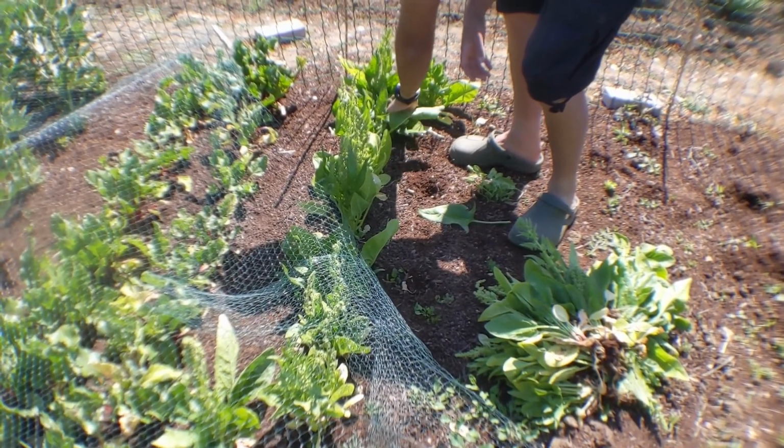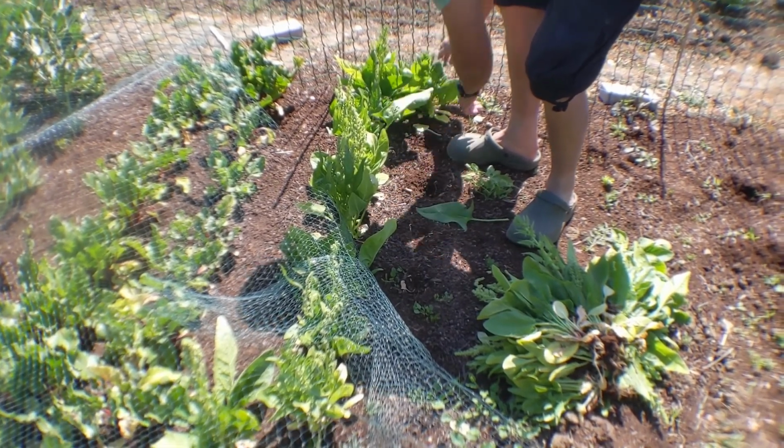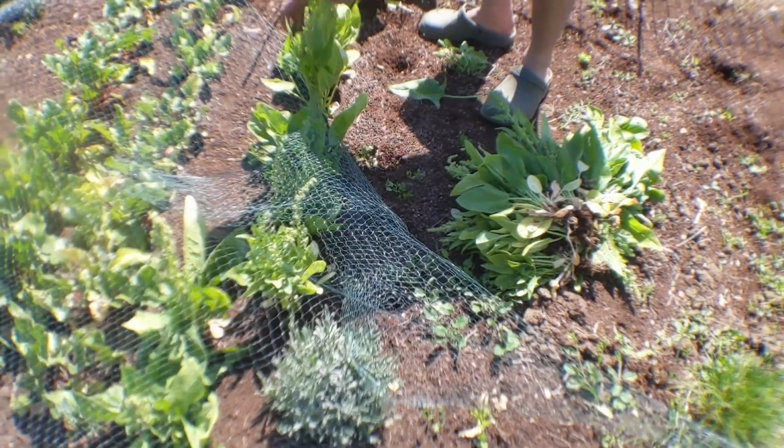Spinach in Finnish is actually called pinaatti, so sometimes we call it pinaatti because we do try and speak a bit of Finnish.